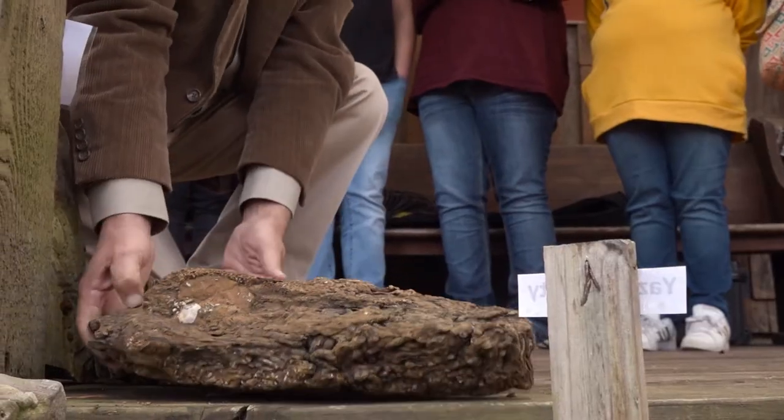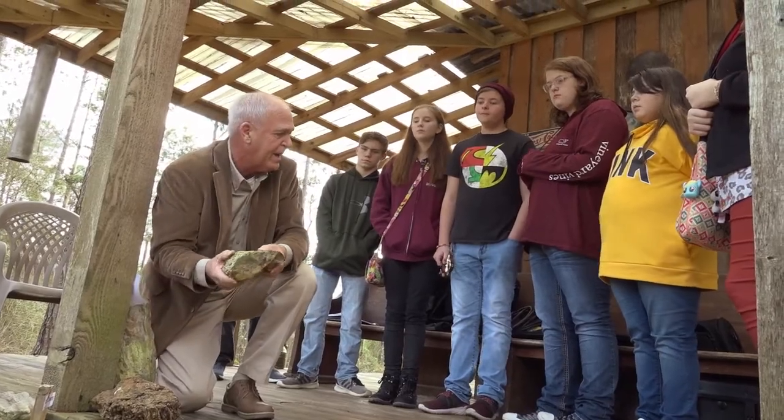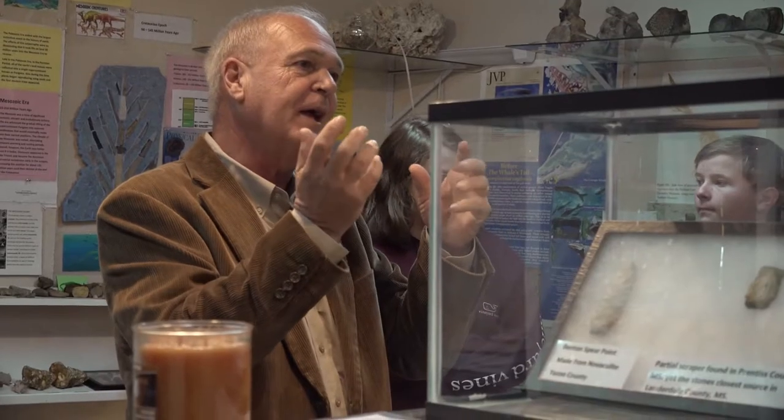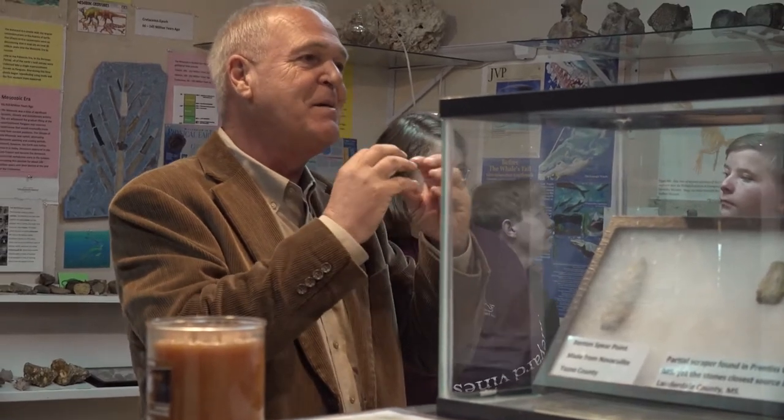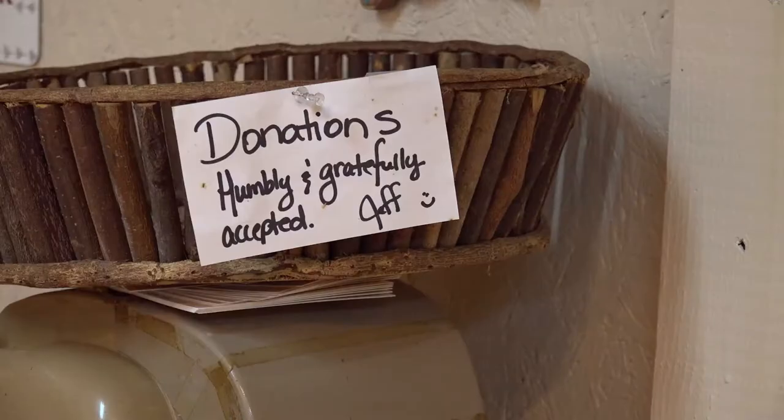Jeff's Artifact Shack, as he calls his museum there in Sylvarena, Mississippi, I think is the only museum of that sort in any part of that area of Mississippi. There may be other museums, smaller museums, but they all get funding. The special thing about the Artifact Shack is it's a passion, a personal passion of Jeff's, and he gets no funding. I don't even think there's a tip jar in there.